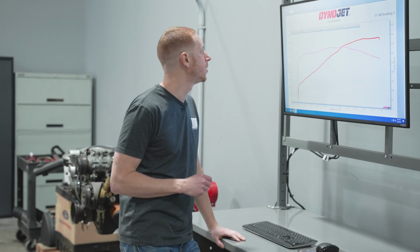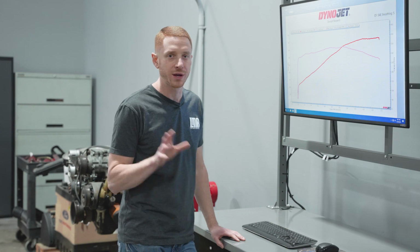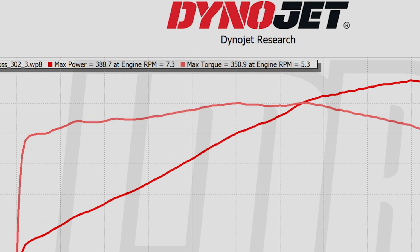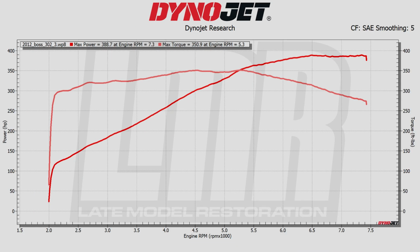All right, people, let's go ahead and check out some results on this 2012 Boss 302. Again, they were rated at 444 horsepower, 380 pound-feet of torque at the flywheel. This low-mile Boss is making 389 horsepower at 7,300 RPM. That's way up there, folks. And 351 pound-feet of torque at 5,300 RPM.